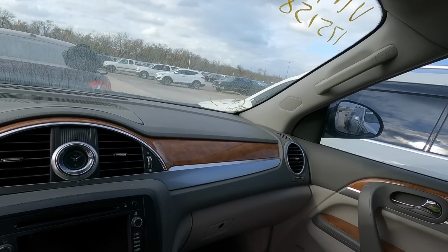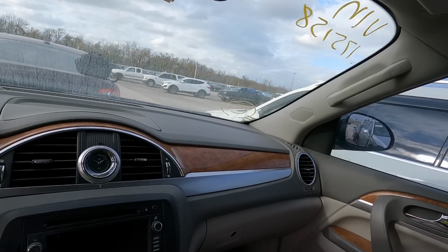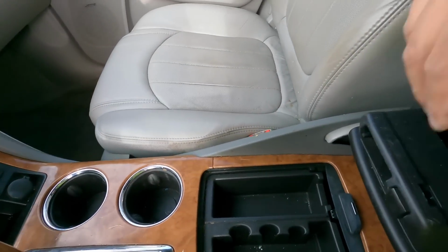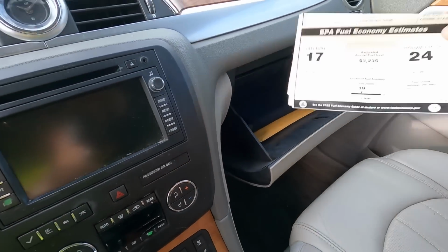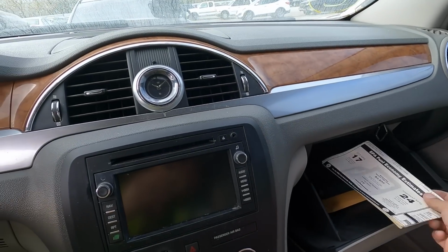An interesting smell, though. Yeah, it almost smells wet. I don't know. Ignition was left on, so the battery's dead. But of course, oh, it's even got the original window sticker, guys. Look at that. Wow, the original window sticker.